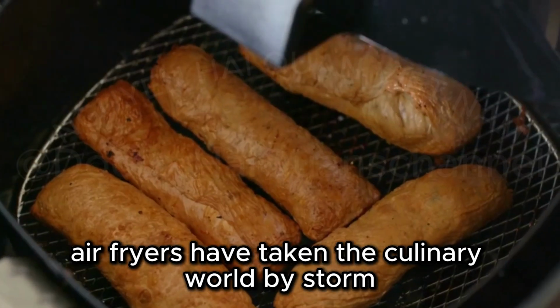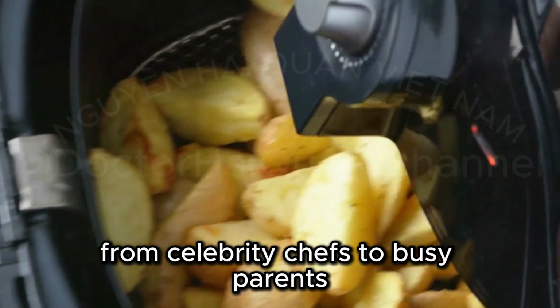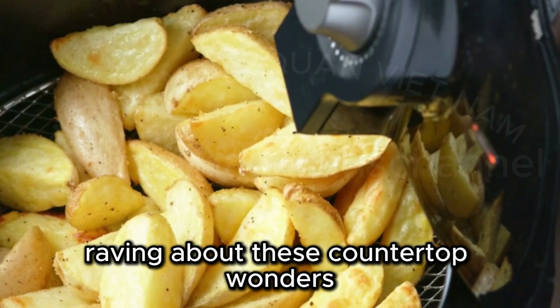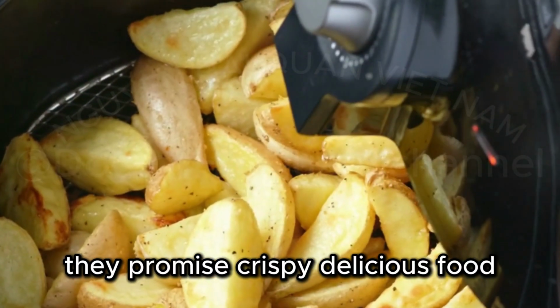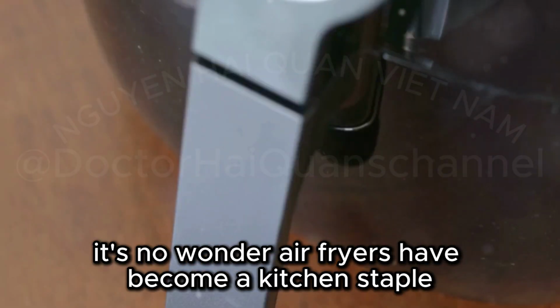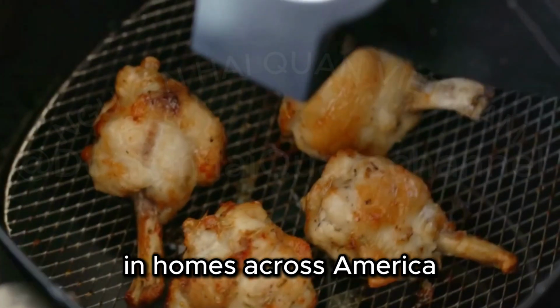Air fryers have taken the culinary world by storm. From celebrity chefs to busy parents, everyone seems to be raving about these countertop wonders. They promise crispy, delicious food with a fraction of the oil used in traditional frying. It's no wonder air fryers have become a kitchen staple in homes across America.